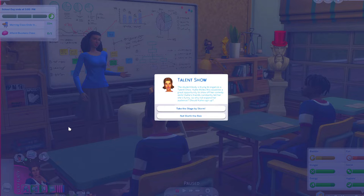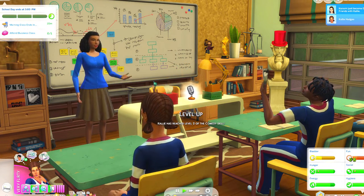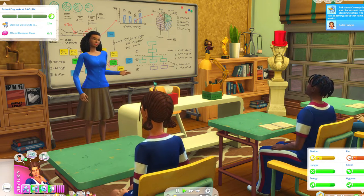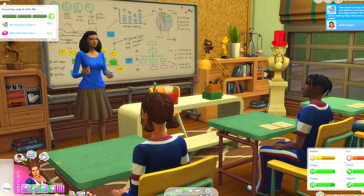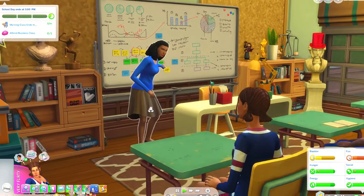The student body is trying to organize a talent show. Callie thinks this would be a great opportunity to show off her comedy skills. Oh, we all know about her comedy skills. Callie's friends constantly tell her she's funny, so why not expand her audience? Should Callie sign up? She totally would. Oh, it went well. Talk about comedy gold. Callie was hilarious and received a standing ovation. The students will be talking about that llama joke for weeks. Oh, good for her. She is kind of funny.